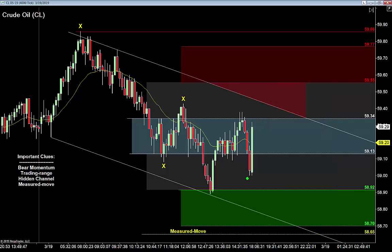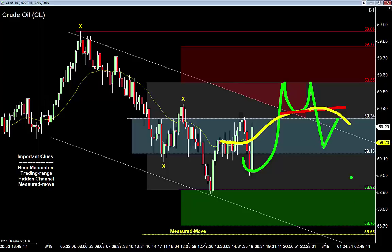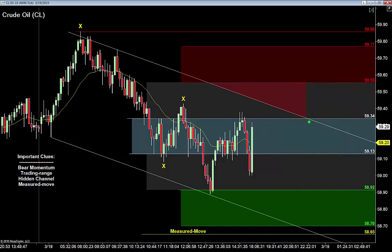So relatively easy idea there. I want to see these buyers try to go higher. I want to see these buyers try to buy the pullback. When they fail, I can then look for that failure. That failure then oftentimes turns into a pullback, and I can look for that run, again, going back down right into that trading range.